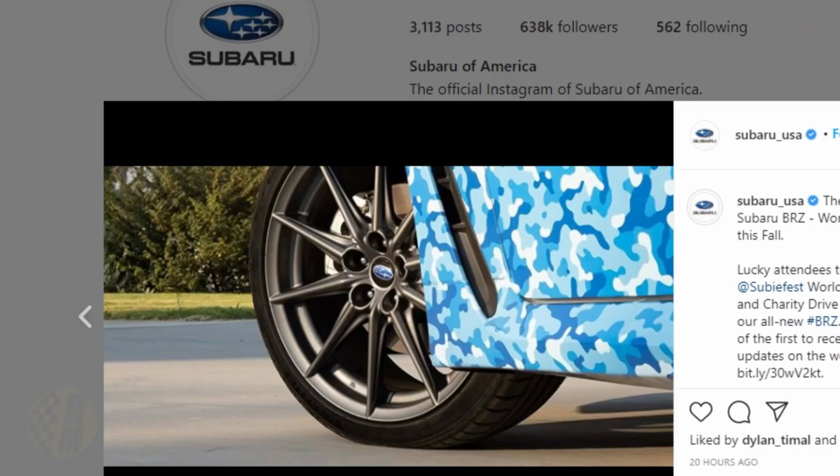This, of course, is off the Subaru Instagram, and I'm looking at this vent right here ahead of the front wheel. I don't know if it's fake or it's real. It's a little bit difficult to say. Let me know down below if you think it's real or it's fake.